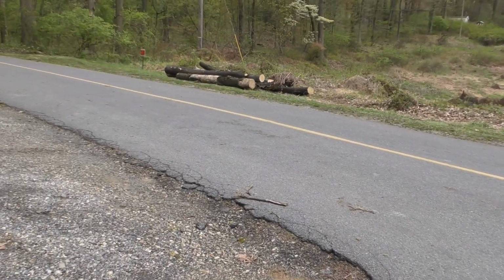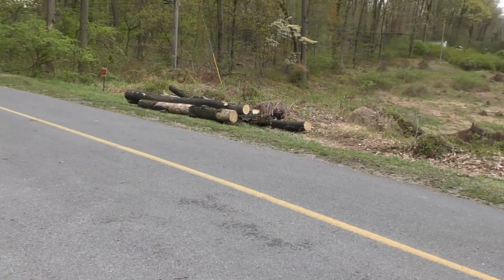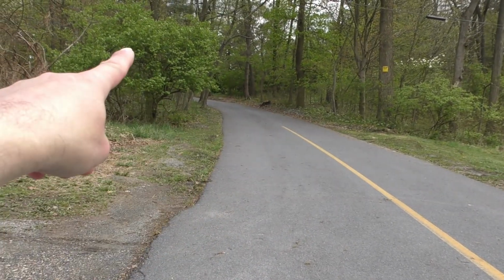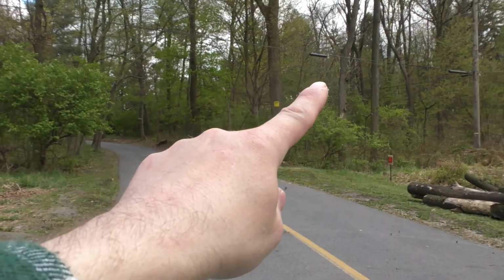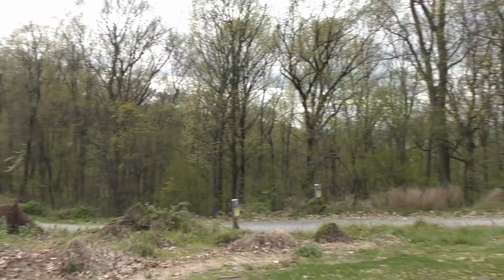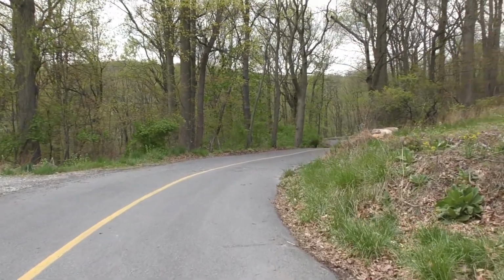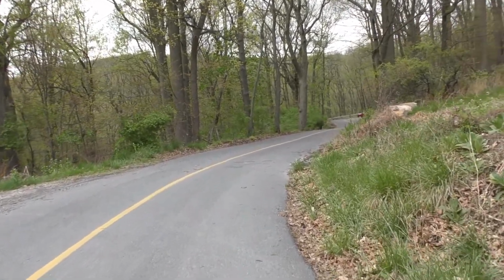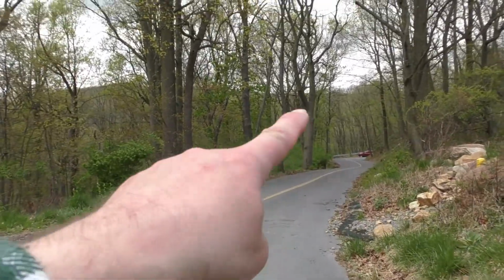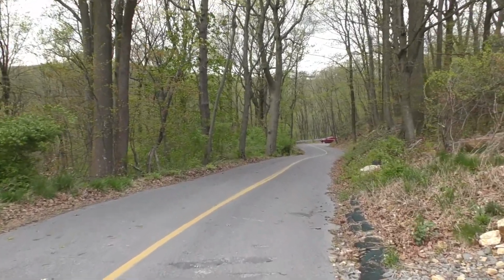This is Neversink Mountain Road, but I'm not sure how far it goes back past here, because the yellow line ends, and that could be a driveway going back to somebody's house because there are posted signs there. So be respectful of the land if you come up here, so other people can enjoy it and film it and document it. My vehicle is right down there at a designated parking area. Just don't block the gate that's there.